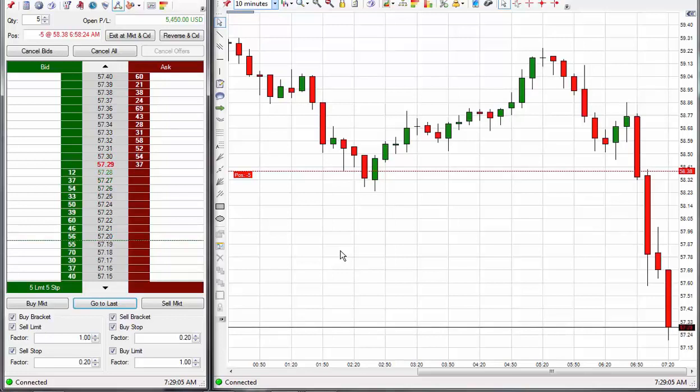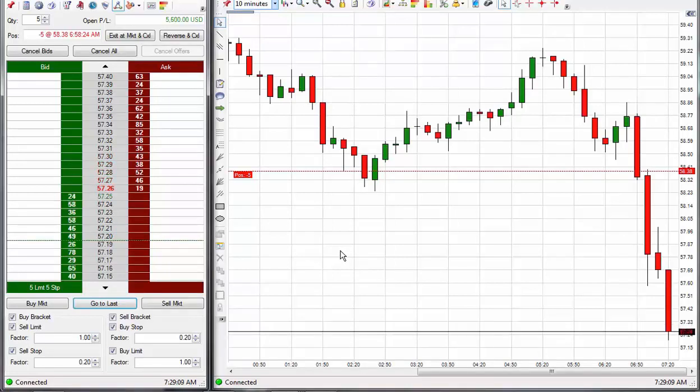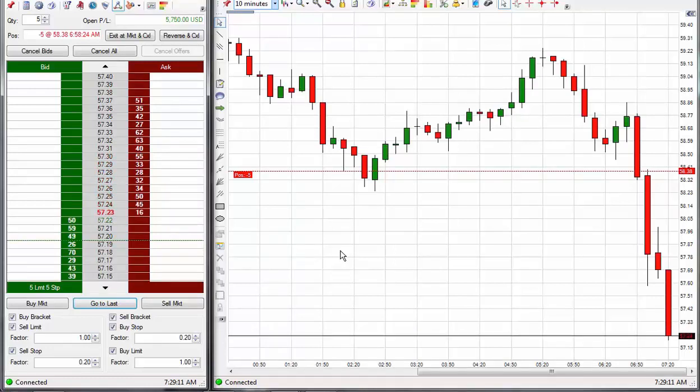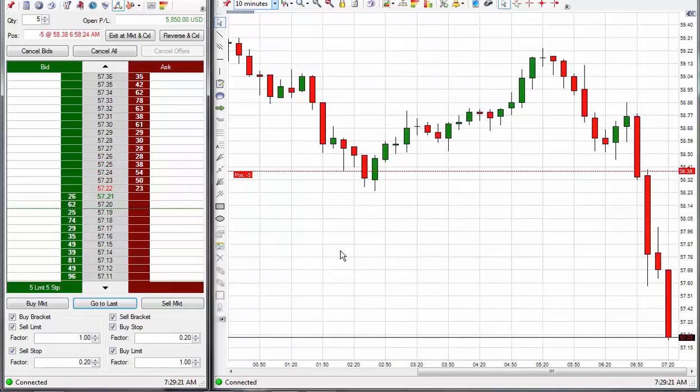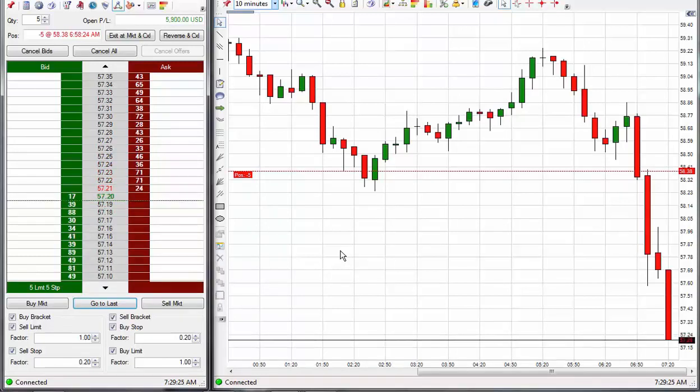If it goes 240, I don't think it's going to make it. Let me calculate that. 240. Actually, I think it would make it. Wait, how many ticks is that? Oh, no, wouldn't make it. I'm sorry. I got a really bad position. My ticks are off by 60 ticks. I have to give up 60 ticks. If it goes 280, that's 220.